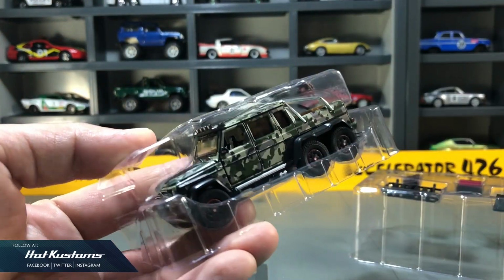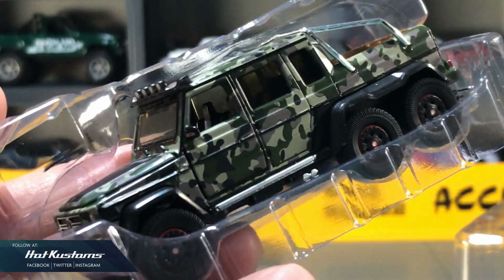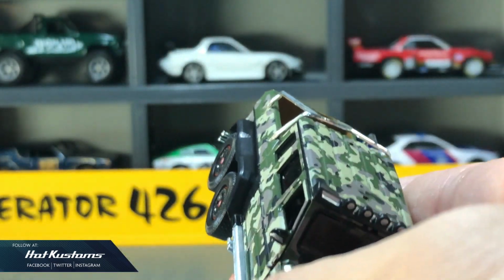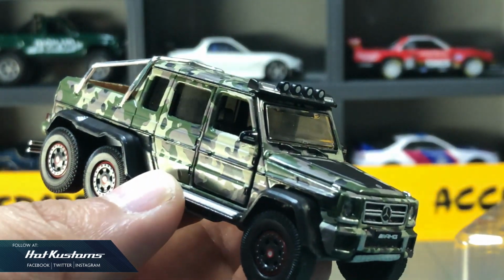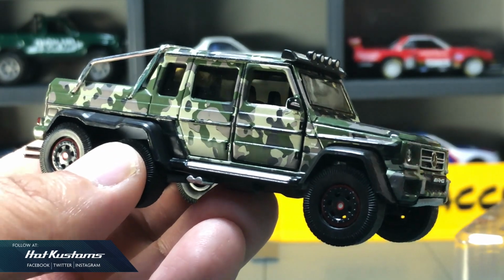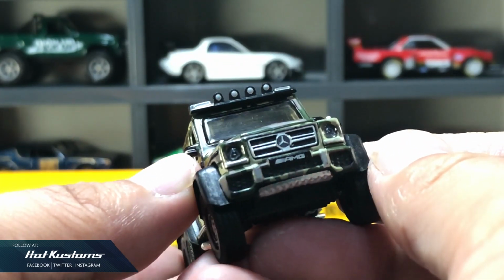Wow, impressive! I think the Desert Camo version is really well played on this G63. I really liked the Spotlight Yellow version when I did the review, but this Desert Camo version is just wow. Apart from the camo livery, the rest of the specification is the same.